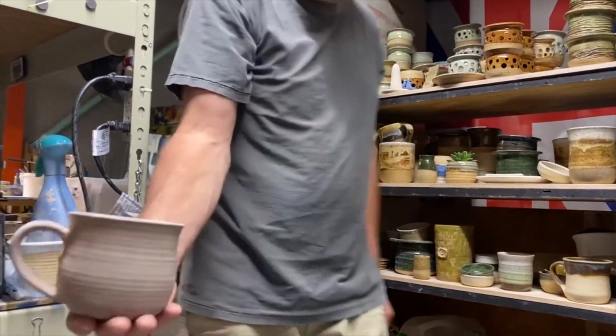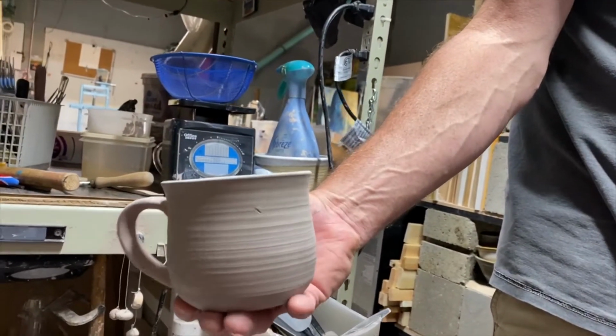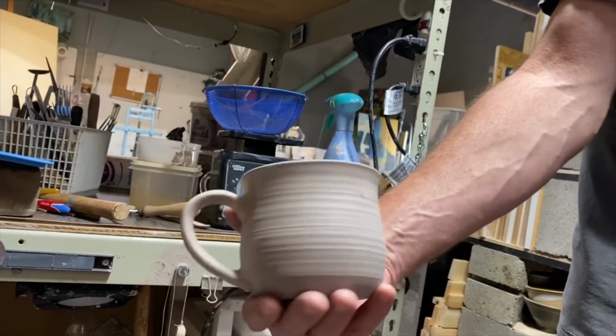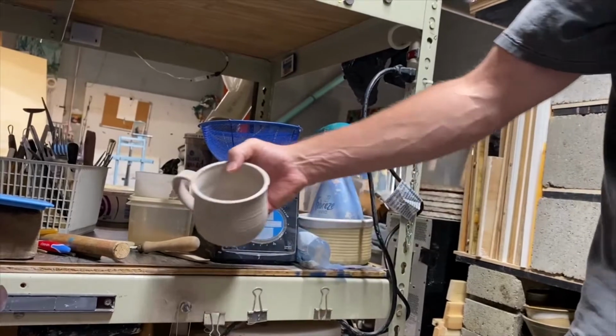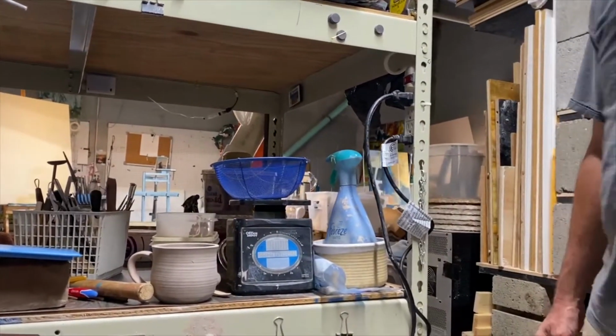When they start drying, they get a lot lighter because the water's evaporated out of it. That's a poor little victim. He has a dent in him. I caught him, but I'll fire him and he'll hold paintbrushes and stuff like that. Okay. But then you go from there.